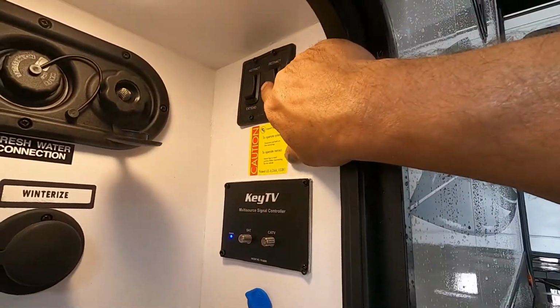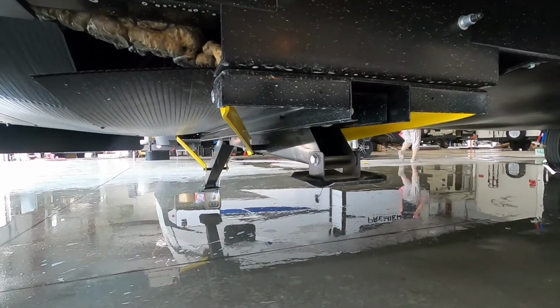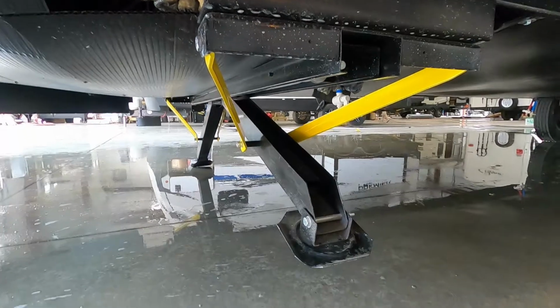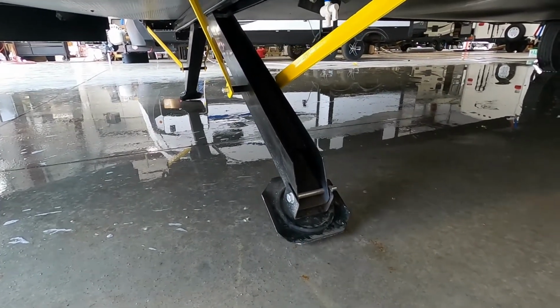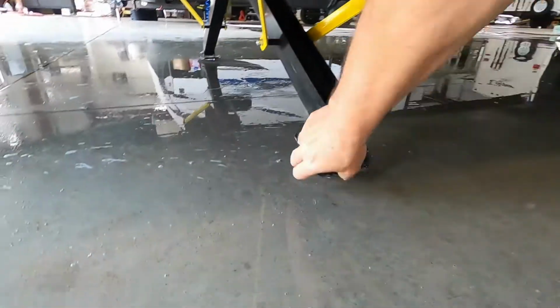Same thing here on the front. Extend them down. Sometimes one side will come down before the other. Sometimes they come down together. Again, we're only going to run these down, preferably on jack pads. Jack pads are going to protect the feet of your stabilizing jacks from dirt and debris and hot blacktop in the summer. Bring these back up. Flatten this out.